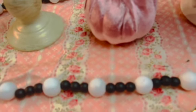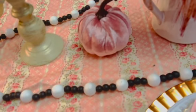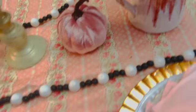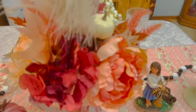Our table runner is a pink and white, kind of Victorian, shabby chic looking table runner, white tablecloth. Here is my pitcher, and it's pink and white. And these are burgundy, pink, and white flowers with pampas grass. They got hydrangeas and peonies, fall leaves, other pink grass, and white pumpkins and white berries.